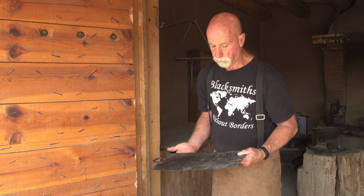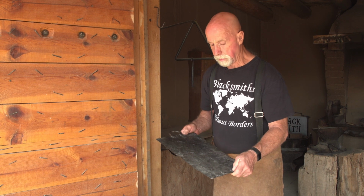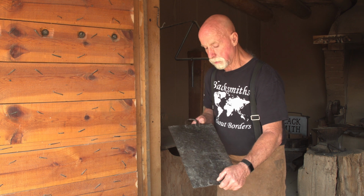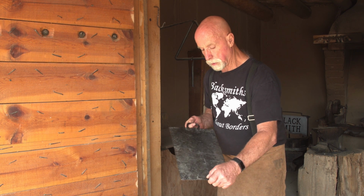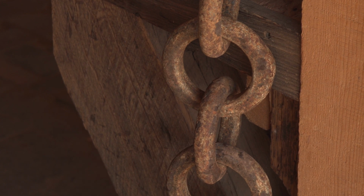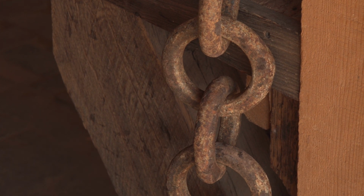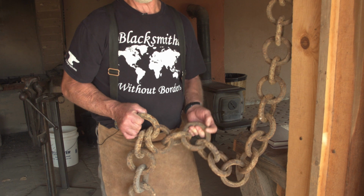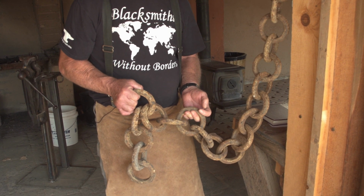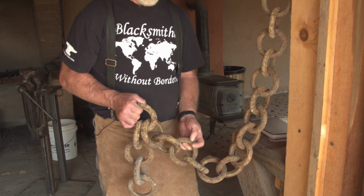So this would be used for making tortillas and probably anything else that was necessary for a kitchen that could be used on, if they were making a type of biscuit or bread. Another example of the work that blacksmiths would do is to fabricate heavy pieces of equipment, metal for wagons and carts and things like that.